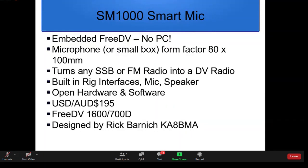Okay, so one of the other ways to get on the air with FreeDV is with the SM1000. This is a small custom hardware box that we've developed. It's an embedded FreeDV system, no PC is required. It's a small box, about the size of a microphone, and you connect that to your SSB or FM radio and turn it into a digital voice radio. It has the built-in rig interfaces, like transformers and opto-isolators, to connect to your radio. That's all built in. And it's also open source hardware and software.